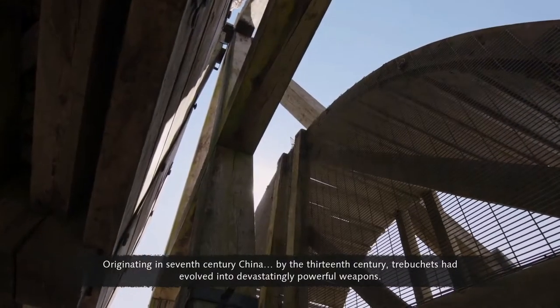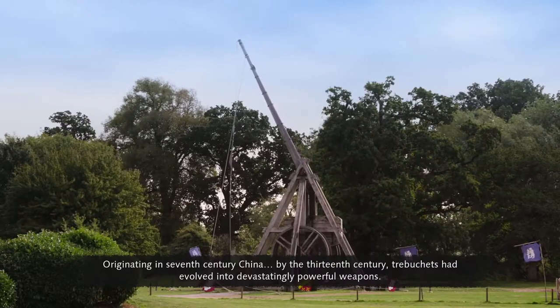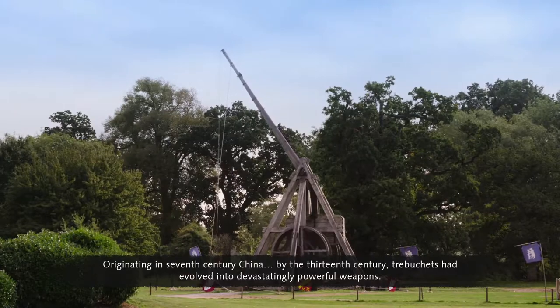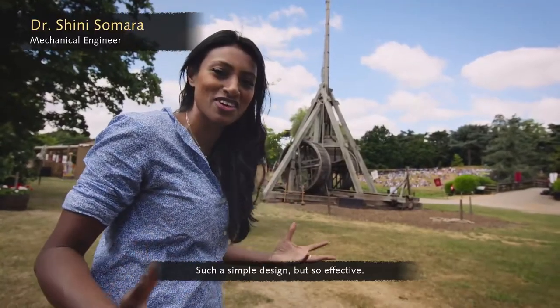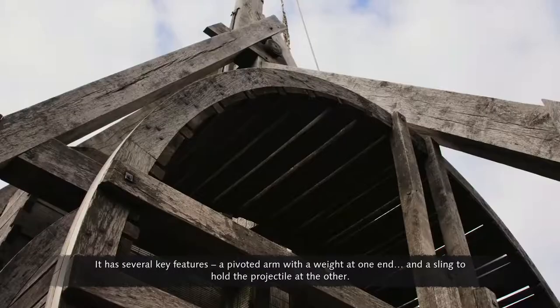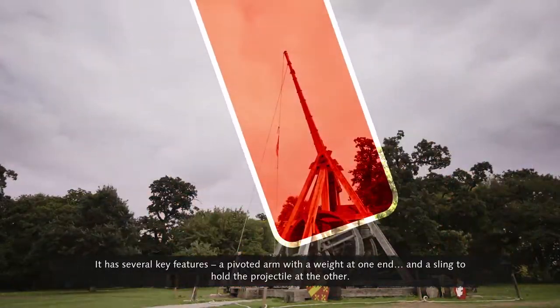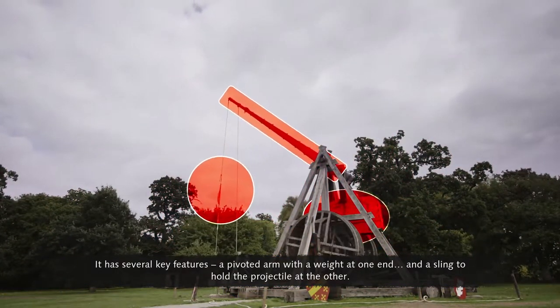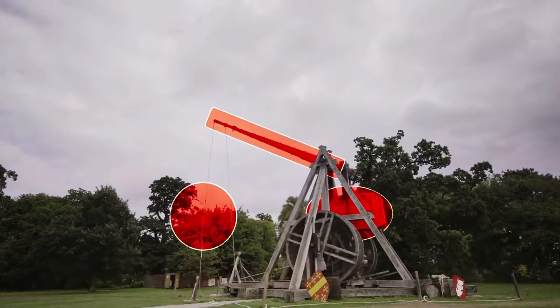Originating in 7th century China, by the 13th century, trebuchets had evolved into devastatingly powerful weapons. Such a simple design, but so effective. It has several key features. A pivoted arm with a weight at one end, and a sling to hold the projectile at the other.